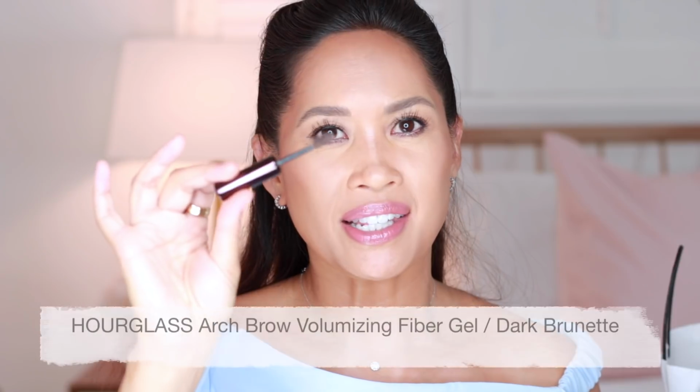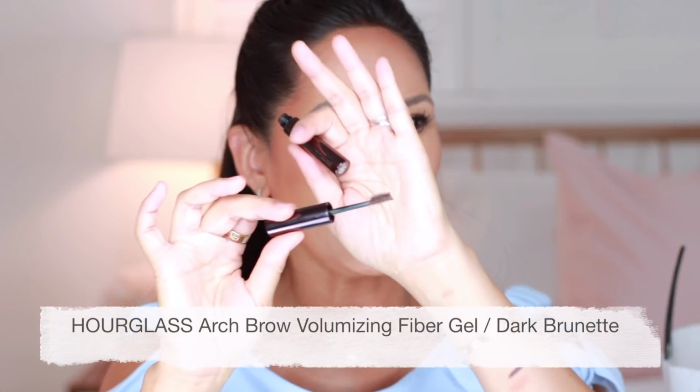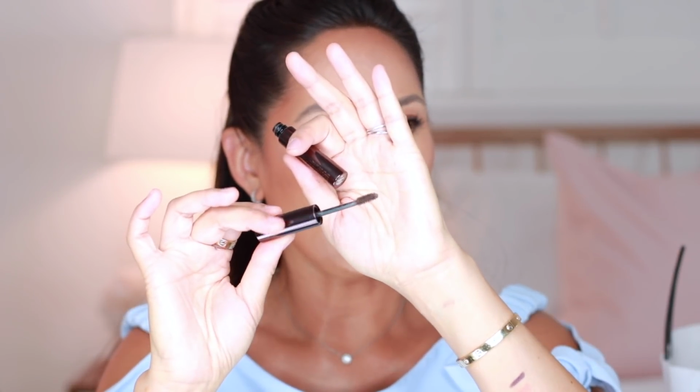Hourglass Arch Brow Volumizing Fiber Gel, and this was in Dark Brunette. I liked this brush a lot. It's the one that has the short and long sides, and someone mentioned that they would love if this brush came with the Glossier Boy Brow formula. This is more fine than that.